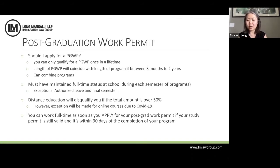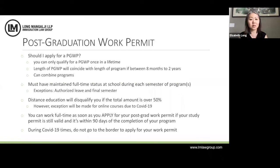Apply by the earlier of your study permit expiring or 90 days after the completion of your program, whichever comes first. This is really important because during COVID times, you can't even go to the border anymore to apply for your work permit. You have to apply online, and it can take quite a few months to get your work permit. So if you want to start working for an employer who offers you a job and you don't have your work permit yet, you can apply for your work permit and then you can start working, but only within this rule that I'm giving you.